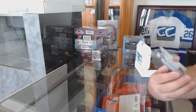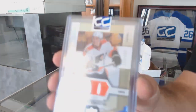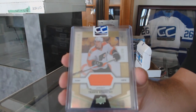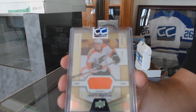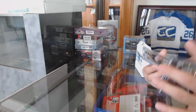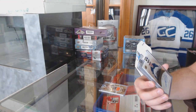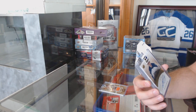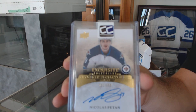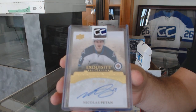We've got a level one jersey rookie, number to 399 for the Flyers, Travis Konecny. He literally just got a penalty, I think. Good timing. Maybe the next one's Nyquist? No. Number to 399, exquisite rookie signatures for the Winnipeg Jets, Nick Patin.